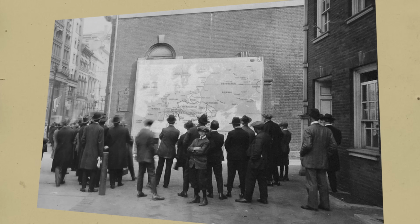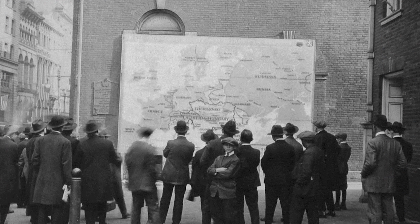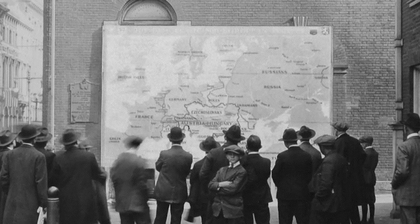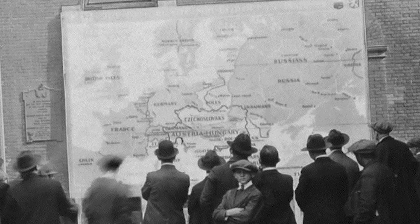Pedestrians attentively study the new map of Europe shortly after the end of the First World War. The image shows people gathered in front of a display window, trying to understand the territorial changes.